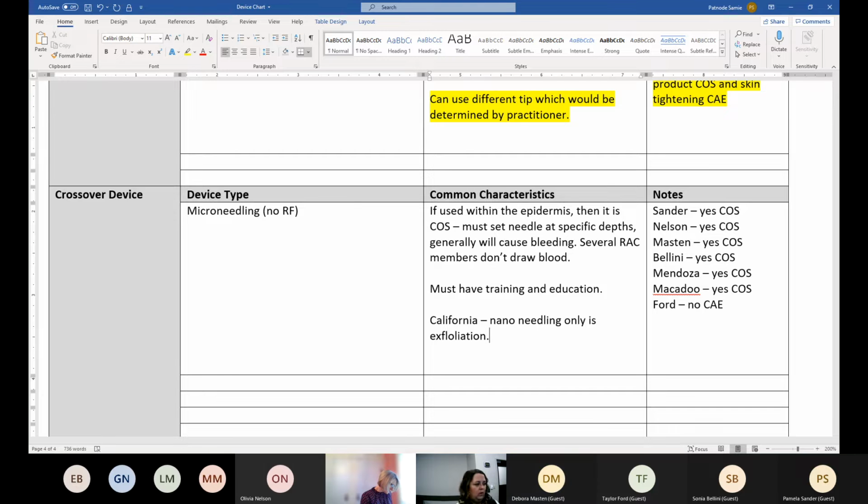So the exfoliating falls within COS. What about microneedling and nanoneedling, are they separate distinctions, right? Is there any other distinction? Yes. This is Pamela Sander. I think with nanoneedling, basically it is the depth consideration.